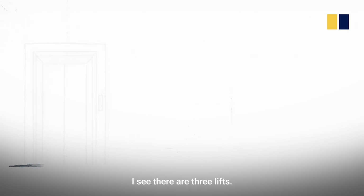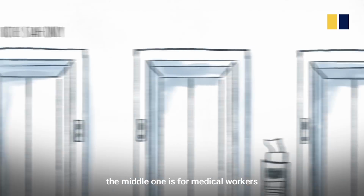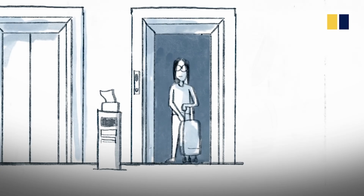I see there are 3 lifts. The one on the left is for hotel staff, the middle one is for medical workers, and the one on the right for quarantine travelers.